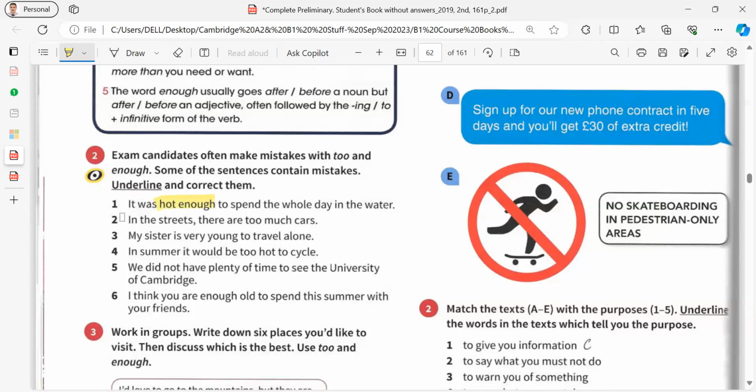Type 2. But wait, you know what? It wasn't hot enough to spend the whole day in the water. It wasn't. So you're right, you're negative here. So yes, it wasn't hot enough. Just write not.